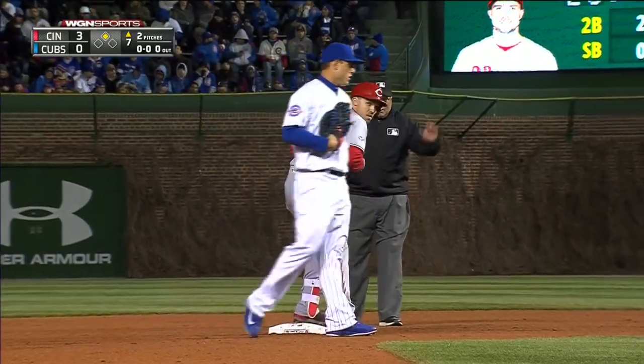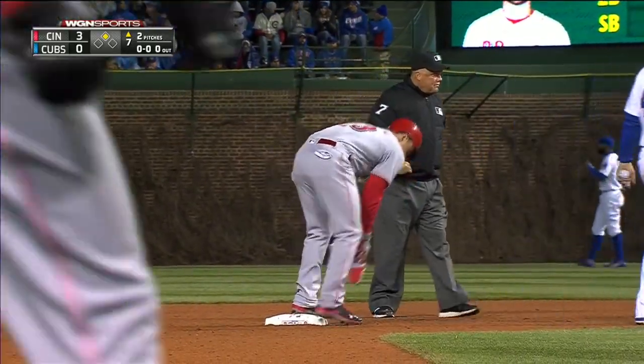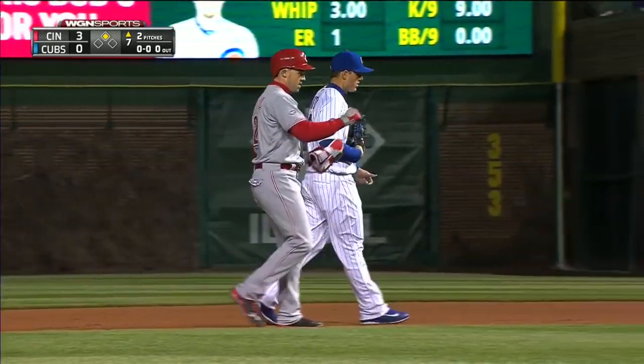Well, Cahill is a guy who has a very good movement on his fastball. He throws a 2-seam fastball, and it moves well when it's down in the zone. Cahill with that one just left that pitch up in the zone, and that one gets shot down into the corner for a leadoff double. Cubs down 3-0, being out hit 6-0.